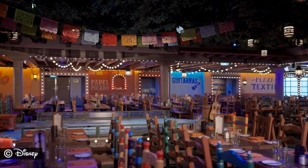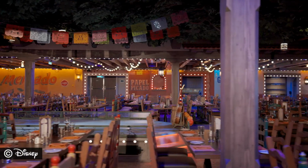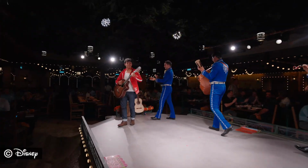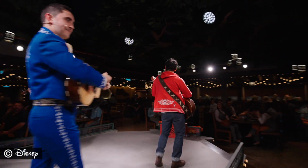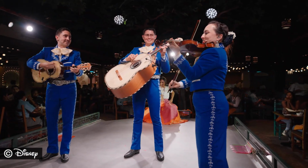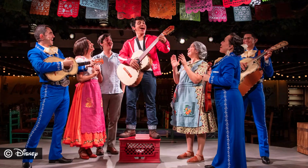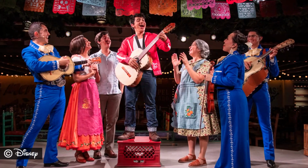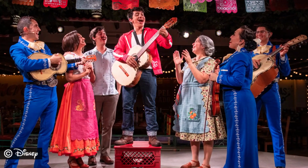The environment here is also very warm and welcoming, and it looks like you've stepped into the world of Coco, except you're on a cruise ship. If you're headed on the Disney Treasure, you're going to experience 2 evenings at Plaza de Coco with the characters from the film for a night filled with music. This also looks phenomenal. I mean, honestly, everything about the Disney Treasure looks phenomenal, at least what we've talked about so far.